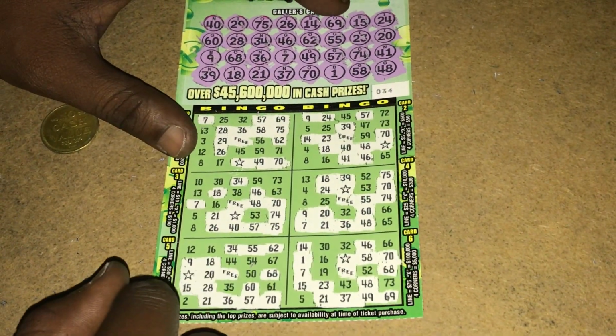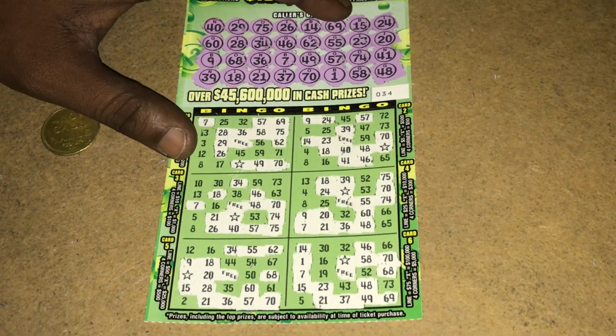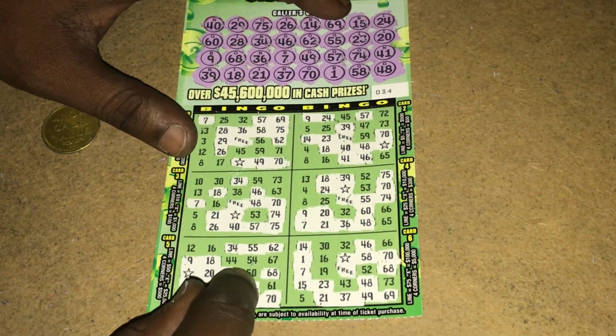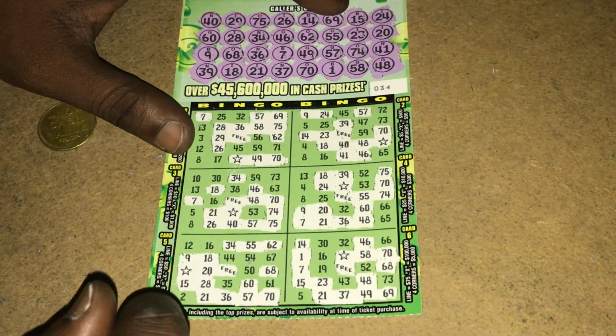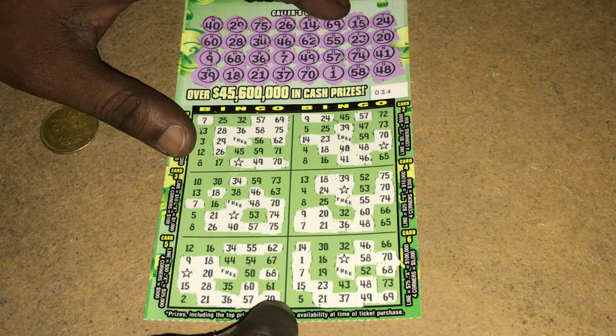Alright, on card 5. Missing 16, could have had it like that. Missing 50, could have had it like this with the star. Missing a 2, could have had it like that. Or 12, could have had it going like this.